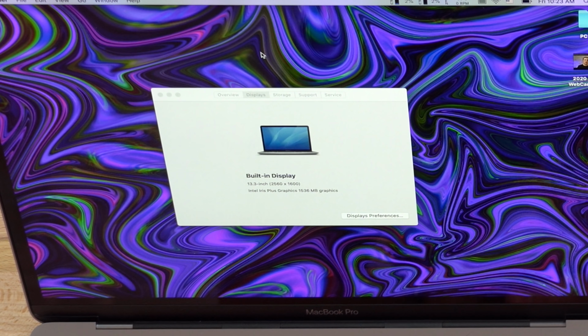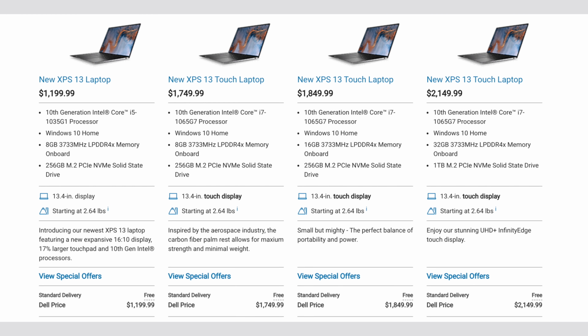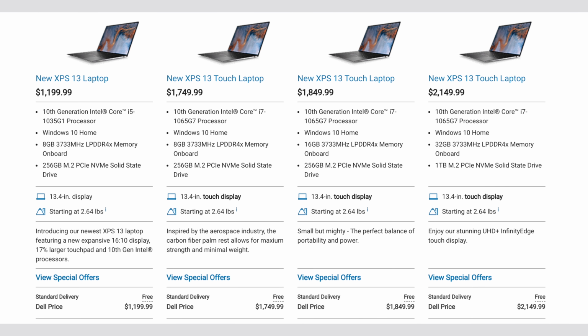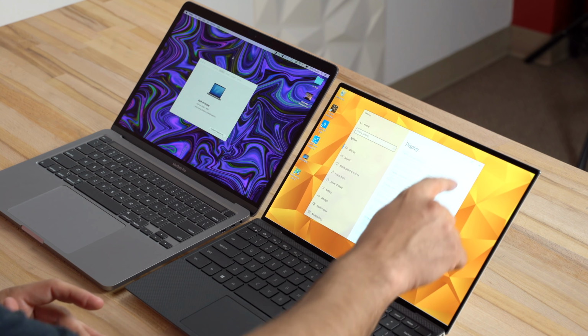Apple makes it easy. There's only one display option, even if you're getting the base one. It is their Retina display, just over 4 million pixels. It looks nice and sharp, whereas with Dell, you have 4 options. The base is a 1080p, spend another $100, you get a 1080p touchscreen, spend more, you get a 4K, and the highest end one, the one I have, is a 4K display.